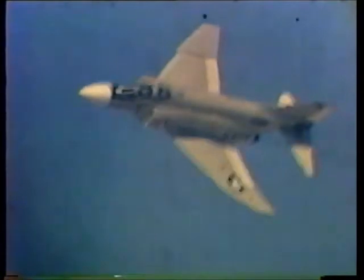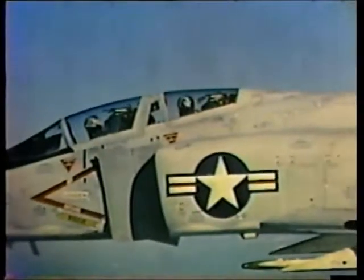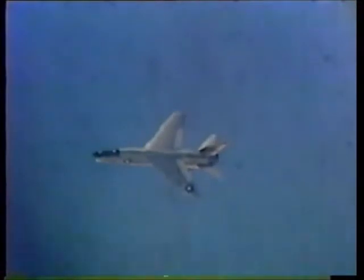Flying like you plan to fight is the jargon of simulated combat. One man, in an F-8 against two in an F-4. Crusader against Phantom, standard Navy fighters. The imperative: find the other guy first.